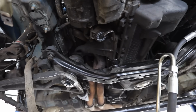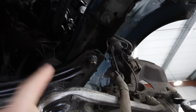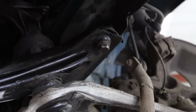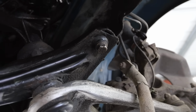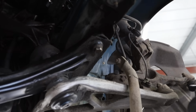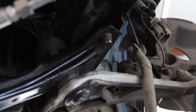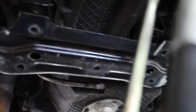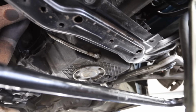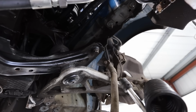I've undone all of them. All of them are loose apart from that one there, which I was going at for such a long time. And I just feel like that bolt is bad news. If it snaps in there, that holds the whole subframe, and there could be some big issues if that snaps off. This could decide whether we're going to be dropping the sump and doing the big end bearings, or going completely from square one.